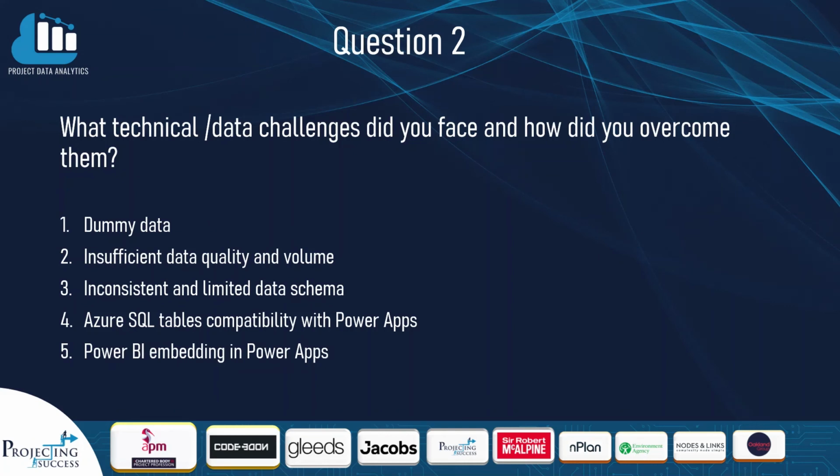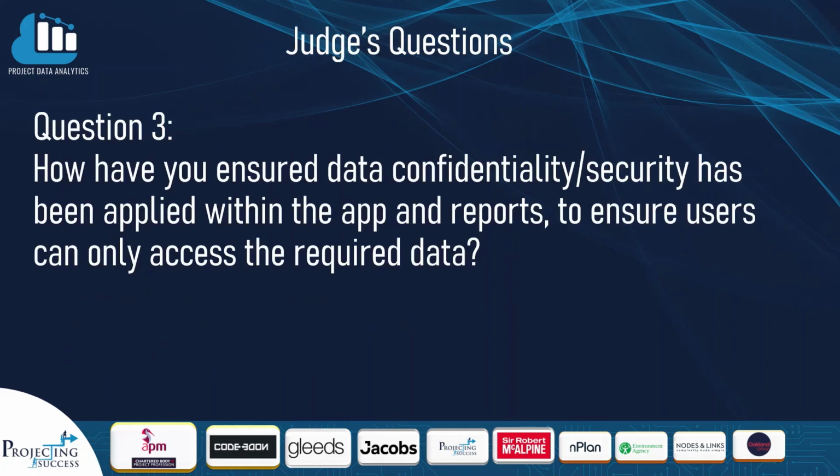recreate with appropriate queries. We also had challenges which we overcame with embedding and filtering the Power BI reports in Power Apps so that contractors can only see their data. Additionally, we considered machine learning, but due to synthetic data, limited data quality and volume, we opted to add this to the future pipeline. Finally, we were asked about the security we have applied.